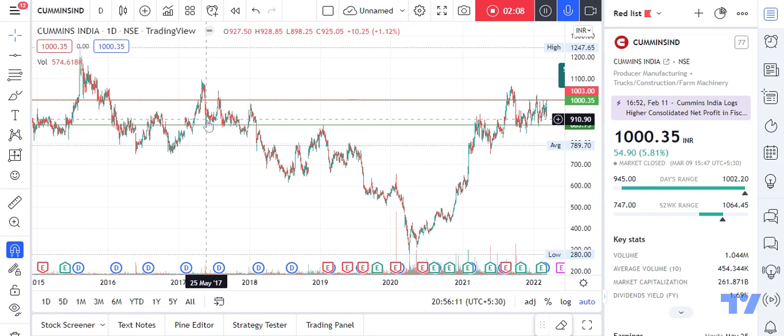Okay. Second time, in the year of 2017, the stock on 26th April had a 1011 closing and on 28th April closed at 997, just below the 1000 level. And after that, the stock showed a high on 5th of May, that means almost within 10 to 15 days, 1057 was the highest level.